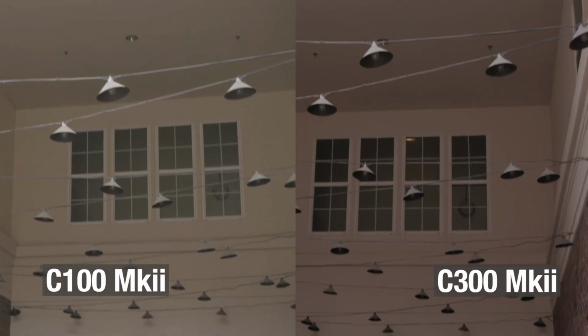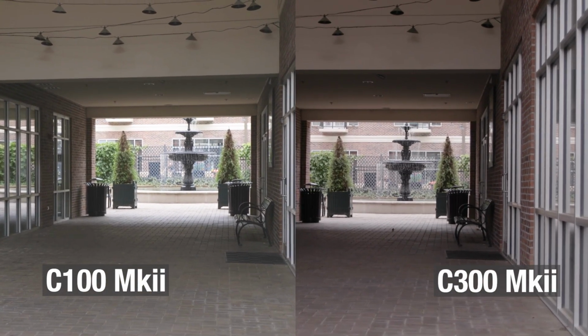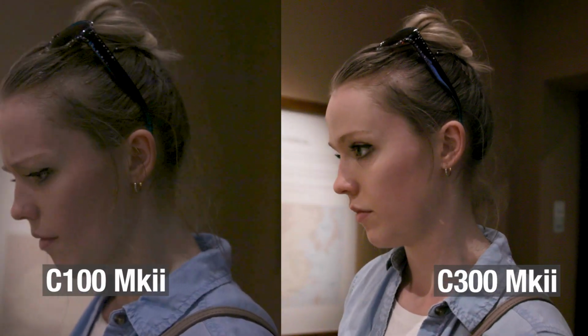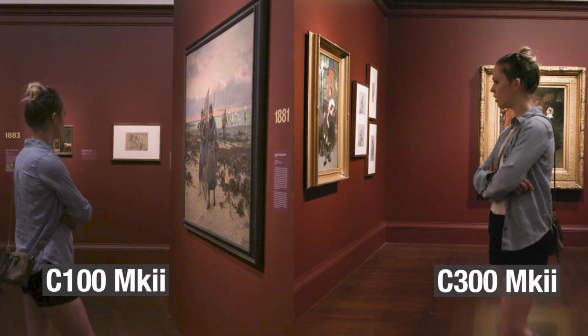It also has much better dynamic range than the C100, allowing me to recover blown out highlights easier than the 100 and performing much better in low light scenarios. Neither one is a great low light camera, but the C300 definitely takes the cake in low light.